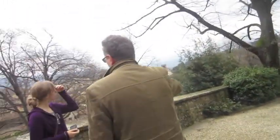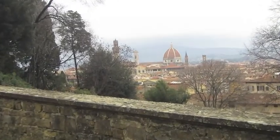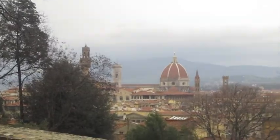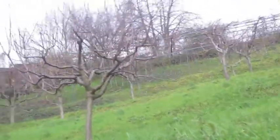From this point down, there was the area where the orti conclusi were. There are no orti conclusi anymore, I'm sorry. Okay. Oh, look, the Duomo. Yeah, you can even take a look. There's no statue here. This is so cool. The fruit trees are dwarf trees. Aww. That was a fashion in the medieval times to have dwarf fruit trees. Ooh. Look how little the fruit trees are. So that is medieval fashion.